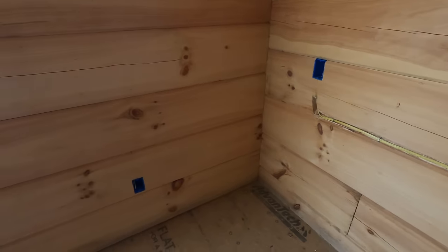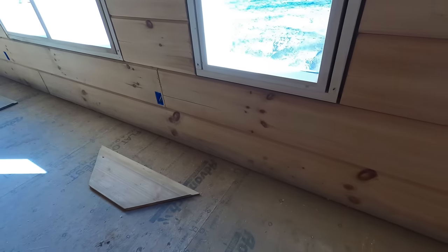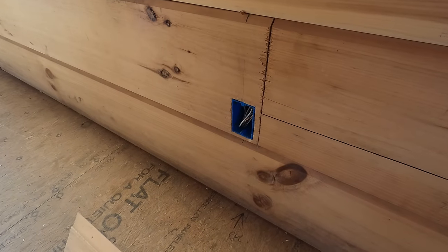Now, as far as the receptacles and lighting on the rest of the walls, those were drilled up from the bottom. So you can see we've got receptacle holes here and no groove or anything.